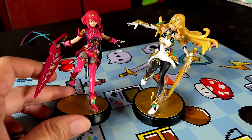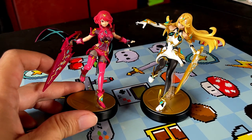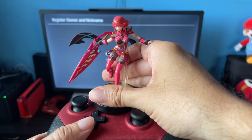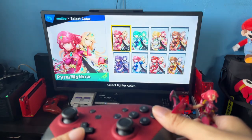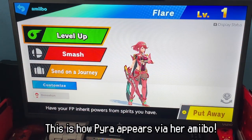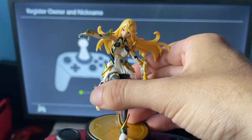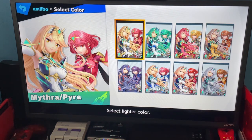Ultimate. So yeah, I guess we could show how it works in Smash Bros. Ultimate for a moment, or at least how they read, before we end this video. So this is the PYRA amiibo being scanned on my controller, and you're gonna see the results. Yup, prioritize PYRA. Very nice. And this is also MYTHRA amiibo being scanned on my controller, and this prioritized MYTHRA. Pretty interesting how they set it up.